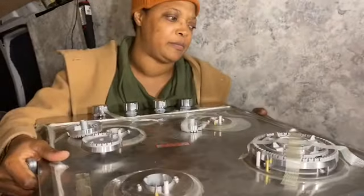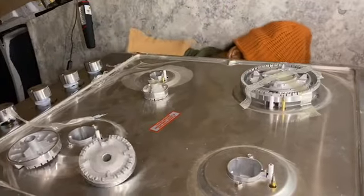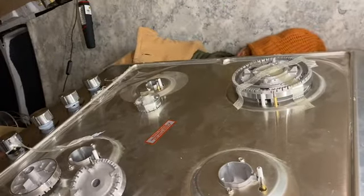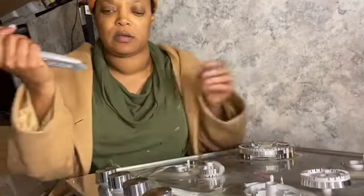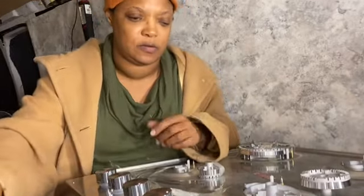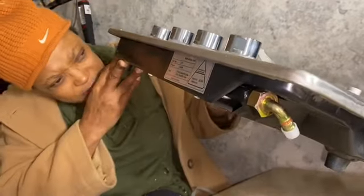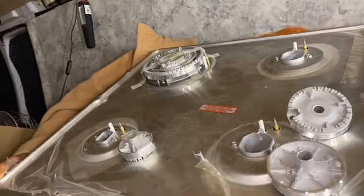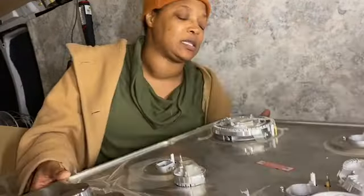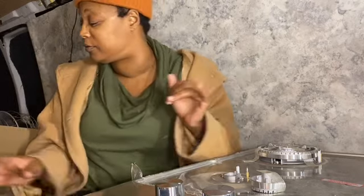Okay, this is going to have to go back if it requires electricity. I'm not understanding. I just almost cut myself. I'm not understanding what we need electricity for. And where is the thing? I'm confused. I want a refund.